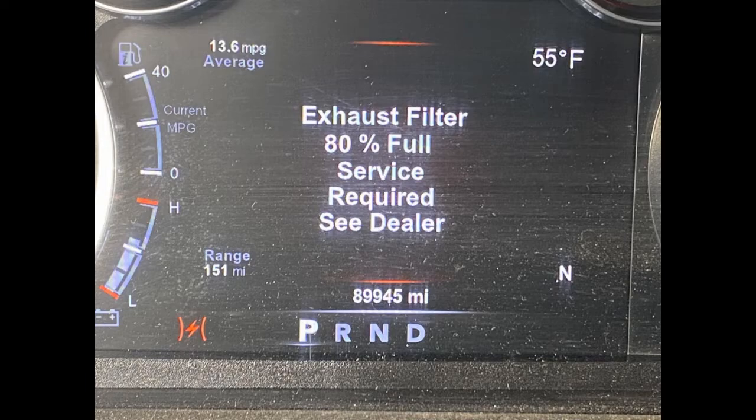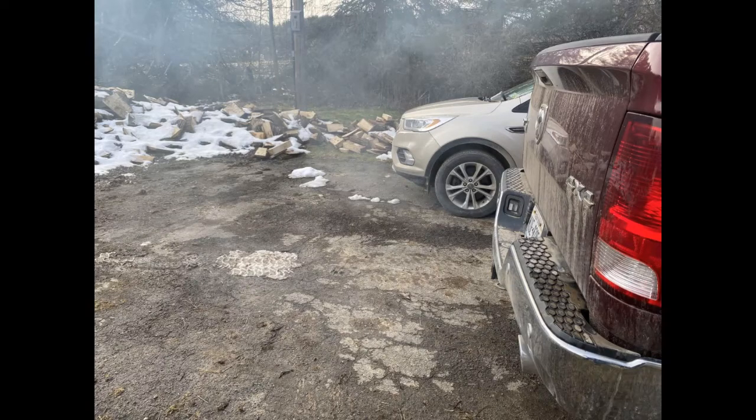I set up the force regen, and after about 15 or 20 minutes, the exhaust filter was down to 80% full as opposed to 100%. About 20 to 25 minutes later, it was at 60% full, but it still had the service required, see dealer message. And you can see in this next photo that it was definitely working because there was an abundance of smoke coming out of the tailpipes. So I felt pretty confident that we were on the right path.